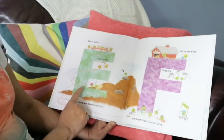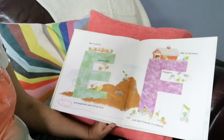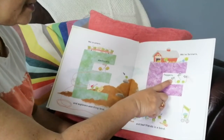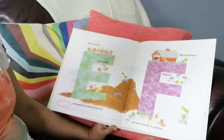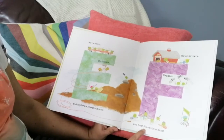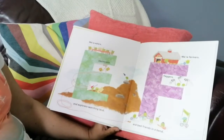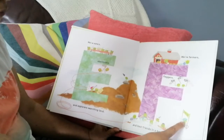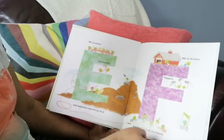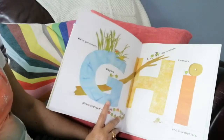F. We are farmers. That's the farmhouse, right? Farmers. Flaggers. Here. Waving their flags. And best friends in a band. So, friends, right? F for friends. F for farmers, flaggers, and here, look, finish. When you finish your race, they wave flags and we touch the finish mark here, right? So all these start with letter F.